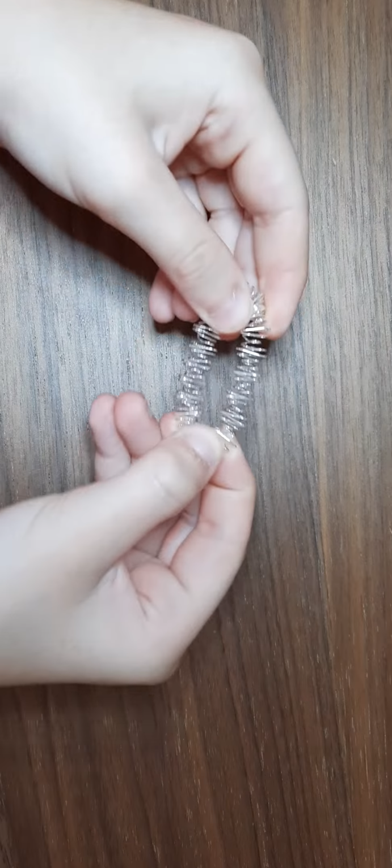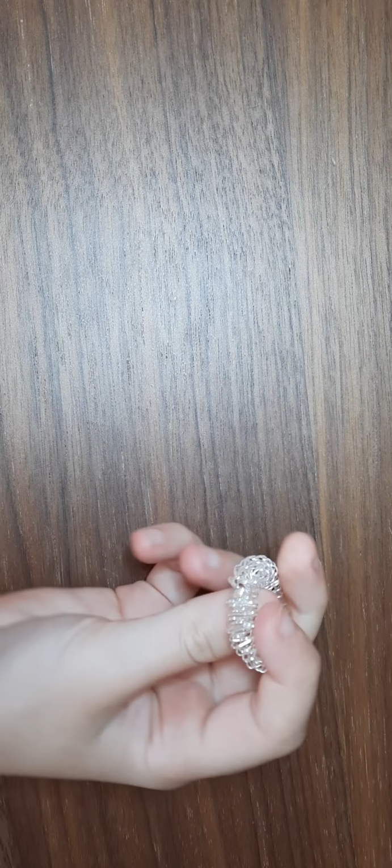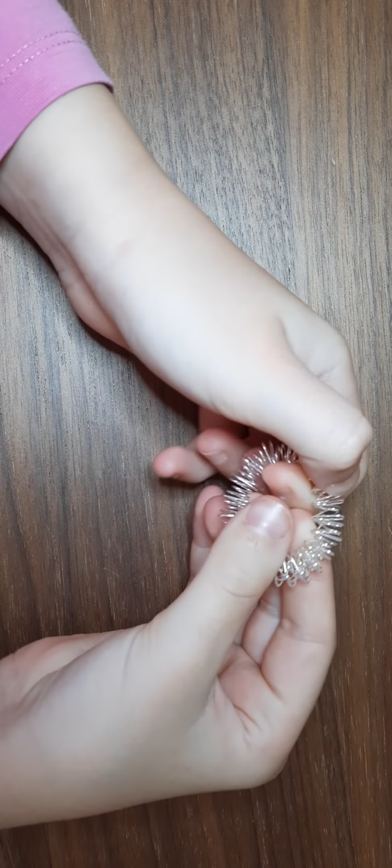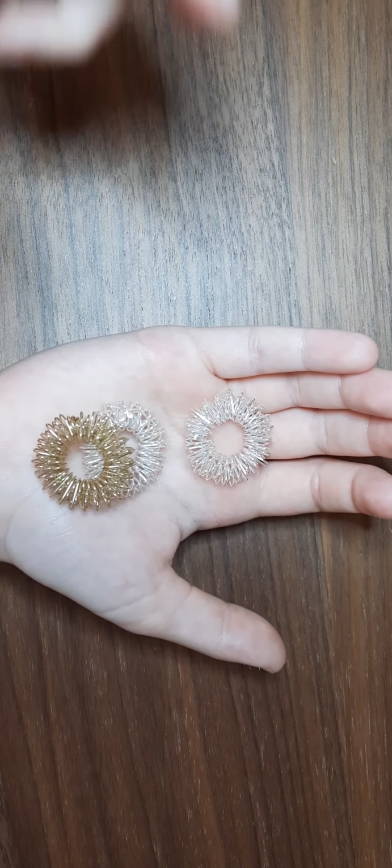My 12th fidget is one of these. I just sneeze. Okay, so this was my 12th. Yeah, this was my 12th fidget. One of these. 13th fidget. 14th fidget.